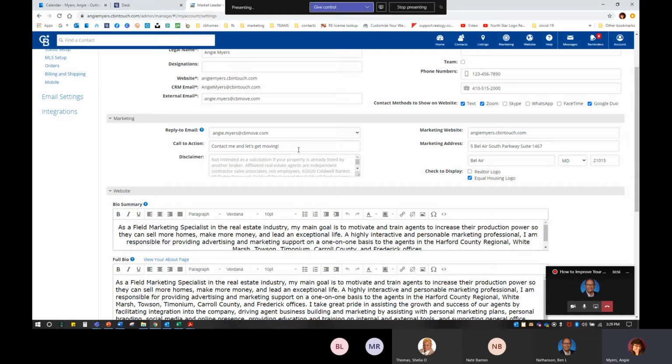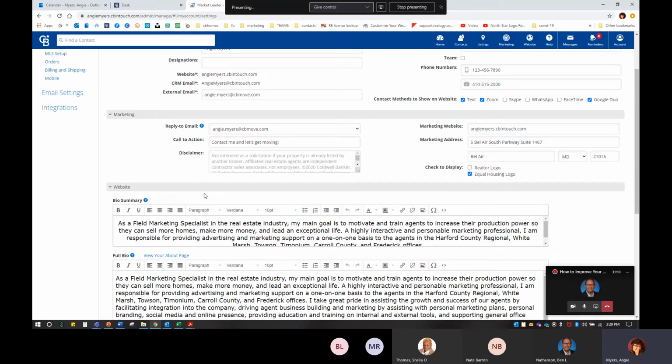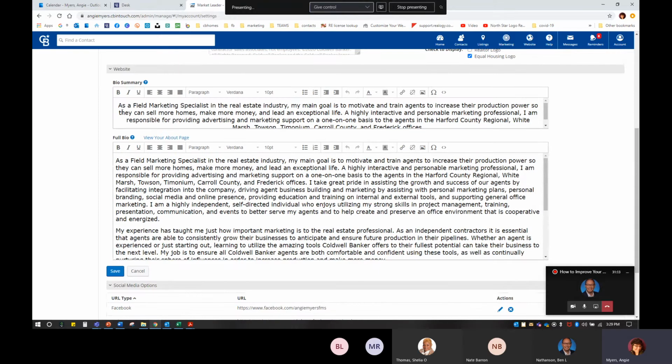And a call to action can be anything that you like. Mine's always been kind of let's get moving, because I feel that that's, if you buy or you sell or what have you. Call to action could just be, contact me today, let's meet virtually, anything. And then you'll have your bio and your bio summary. So this is a very large part of your digital footprint.